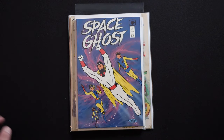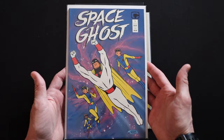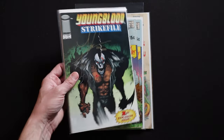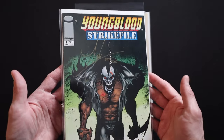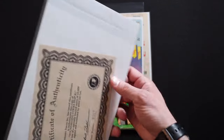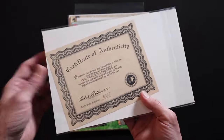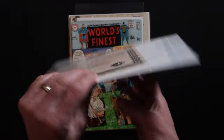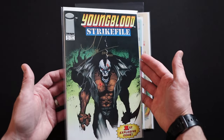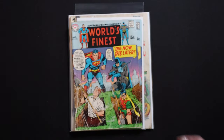I love Space Ghost and was happy to see this Space Ghost number one in the collection. That one's staying with me. Not gonna sell that one. I'm not a big Youngblood fan. However, I thought it was cool that there was a signed J. Lee copy in here along with the Certificate of Authenticity. This was a 10,000 signature series. This is number 8307. It's not in the best of shape because it's just seen some wear and tear over the years, but cool nonetheless.